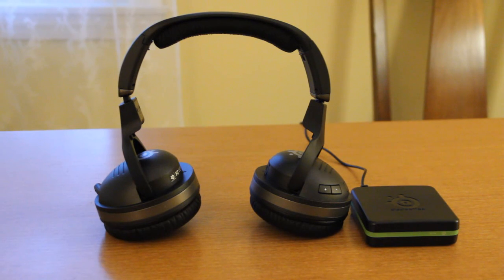As far as range goes, I counted 12 normal steps away from my computer before audio started to cut out, while other headsets I've used offered more of a range. I've even been able to listen to music in other rooms or on other floors with the Astro Gaming Mixamp 5.8, so the range here on the 7XB wasn't exactly impressive.